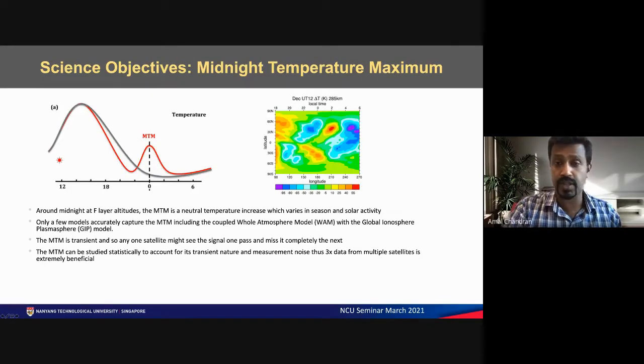Midnight temperature maximum is something we wanted to really address with InspireSat-1, but we could not, because now the launch, as I hear, is a ride share, of course, and we are possibly going to be on a sun synchronous orbit, so we might not be able to see many local times, which is what we want to look at to see the midnight temperature maximum. If you look at the plasma temperature, it follows this curve, but very often in observations we see a bump just after local midnight, and we want to explore what causes this spike in temperature that is very localized at local midnight in low latitudes especially.